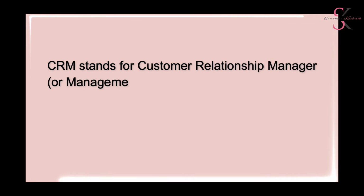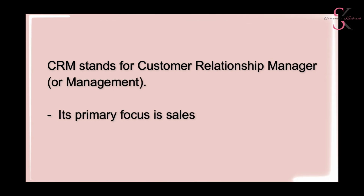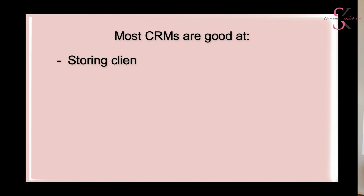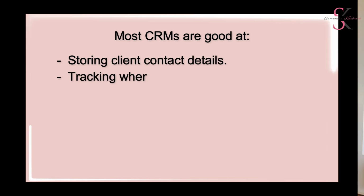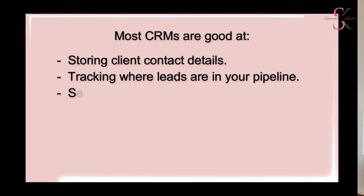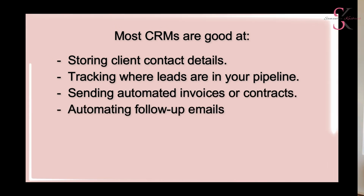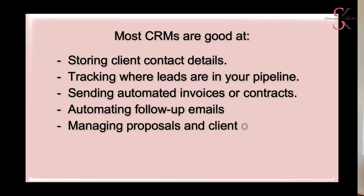So let's start with the basics. What is a CRM and what is it actually good for? So CRM stands for Customer Relationship Management, and its primary focus is sales and communication tracking. Most CRMs are really good at doing things like storing client contact details, tracking where leads are in your pipeline, sending automated invoices or contracts, automating follow-up emails, and managing proposals and client onboarding.